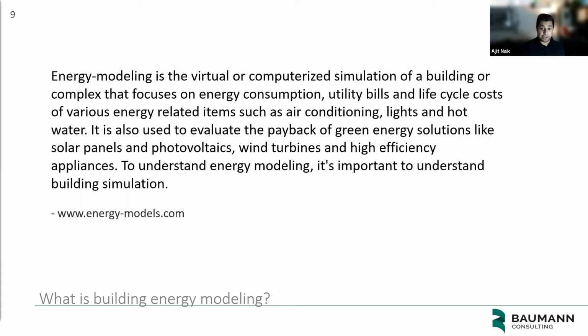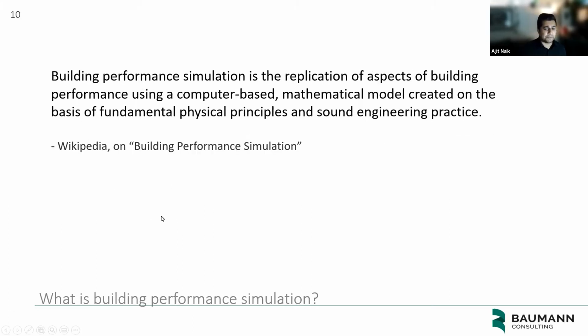To understand energy modeling, it's important to understand building simulation. So what is building simulation? I asked Wikipedia for this one, and Wikipedia told me that building performance simulation is a replication of aspects of a building using a computer-based mathematical model created on the basis of fundamental physical principles and sound engineering practice. Basically, this is technical jargon to say, instead of building a building in real life and testing it to see what happens, you build one on a computer and test it to see what happens and make decisions about what happens in real life based on your model.